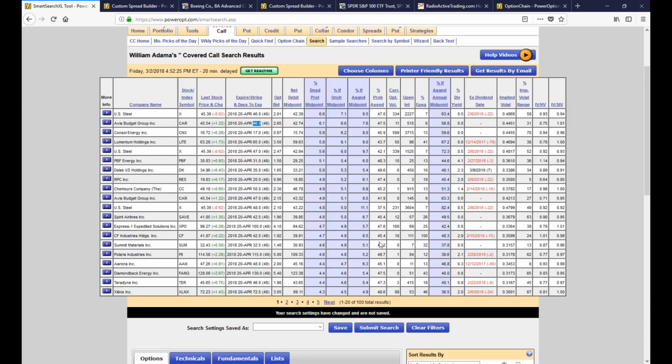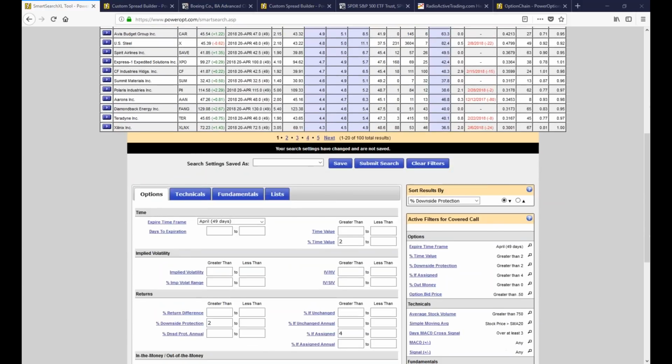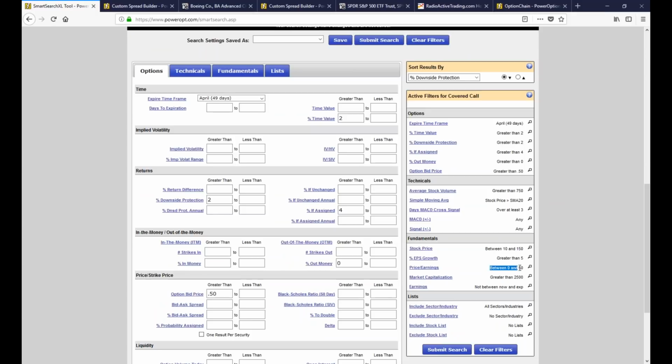Okay, these are the ones that match my criteria now. Neutral to bullish positions in an uptrend, reasonable MACD quality, good positive earnings per share growth, mid to large cap stocks, no earnings coming up between now and expiration because I don't need that surprise, and stocks in an uptrend. And then we filled out the other criteria.